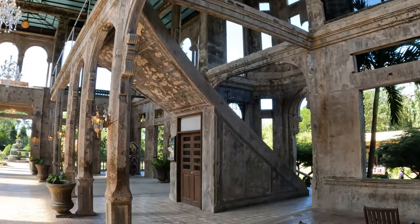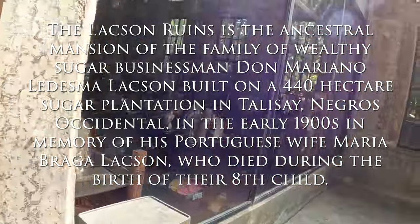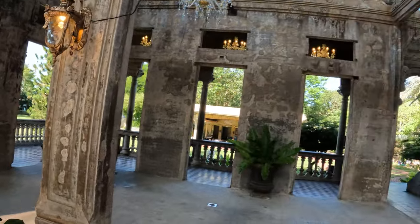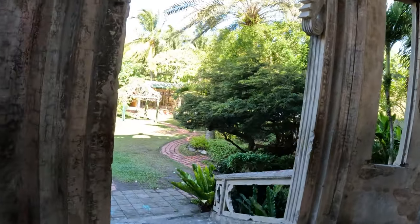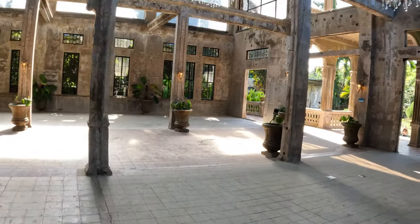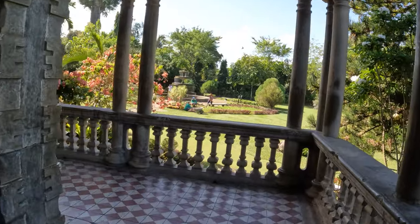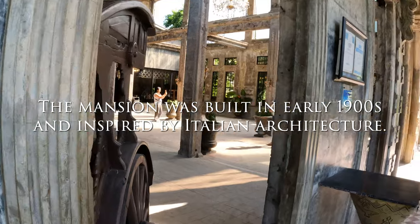It's just like an old temple of sorts that they put a modern roof structure on. Souvenir shop. Wow. I don't know when this was built, but... the ruins. Okay.